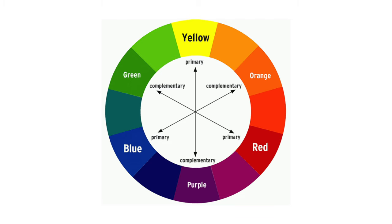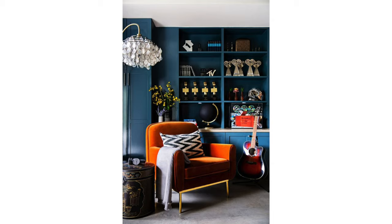Another color that pairs beautifully with classic blue is orange. They're opposite to each other on the color wheel, which means they offset one another perfectly and evenly, and this is called a complementary combination. See how that orange chair is just as strong as the blue walls and built-ins in behind?